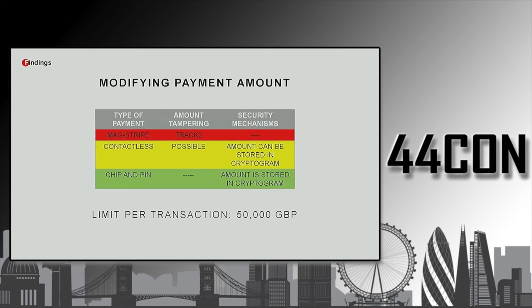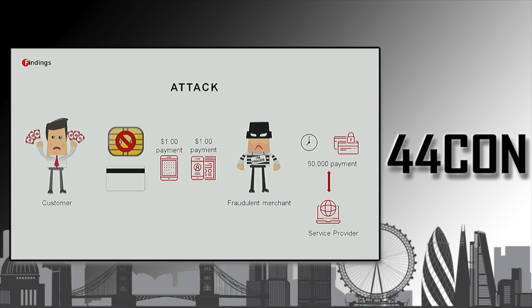Last problem is that for service providers, limits for all kinds of transactions are absolutely insane, up to £50,000 each, which means that service providers rely on the issuing and acquiring bank to block suspicious transactions. So let's imagine ourselves.